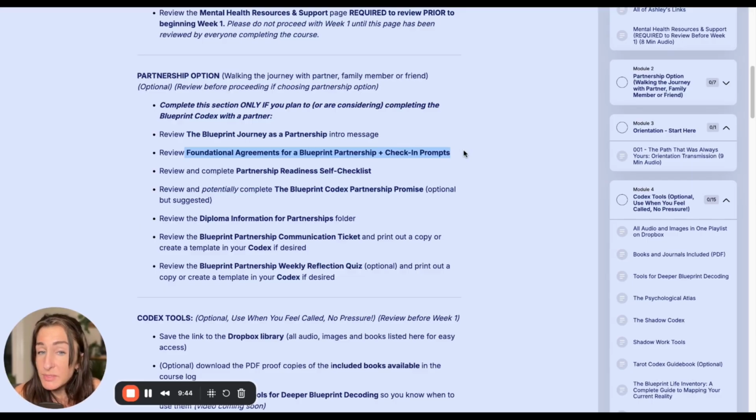These are promises that you'll make to one another that will keep you on track throughout the course, because you'll be able to refer back to them and say, oh, remember that was a hard line for us, or that was something we agreed we would take a break if it got to that point. These are necessary if you are doing this with a partnership.